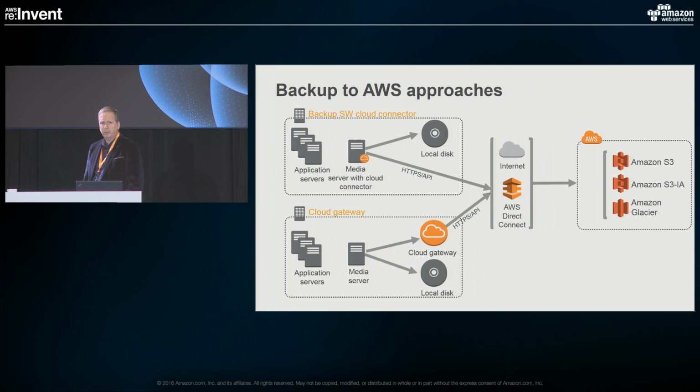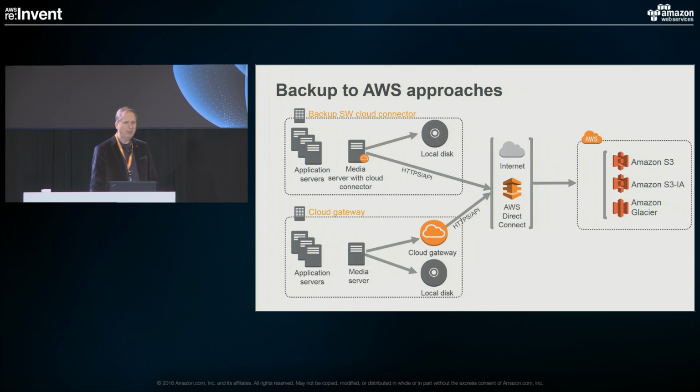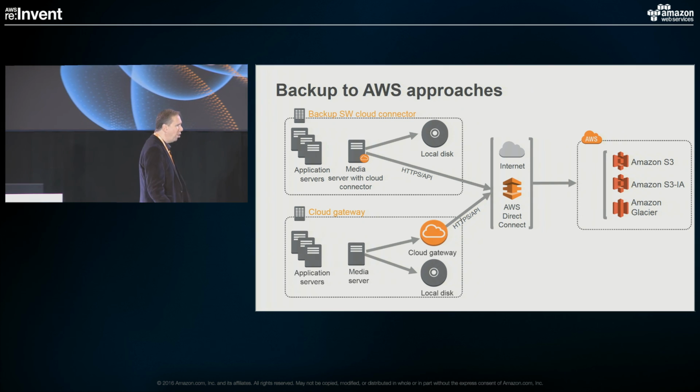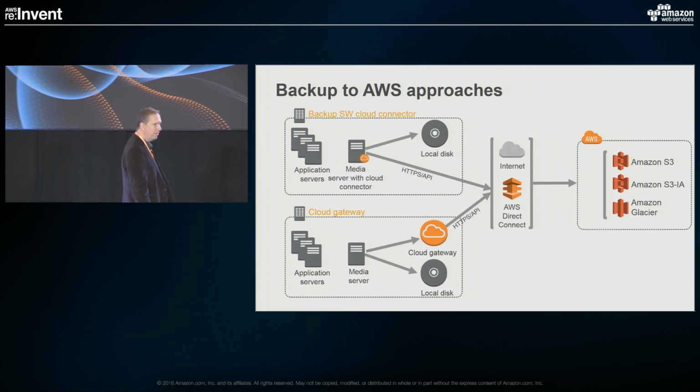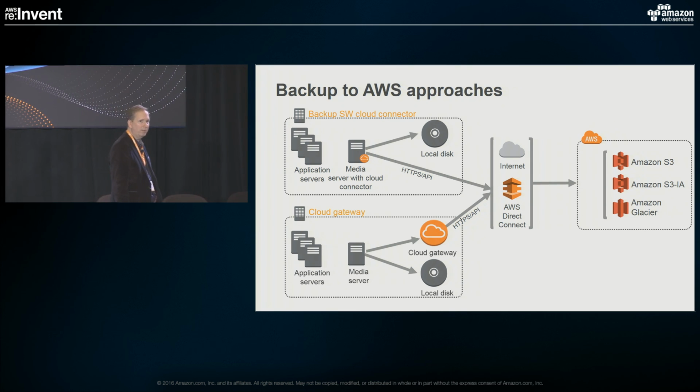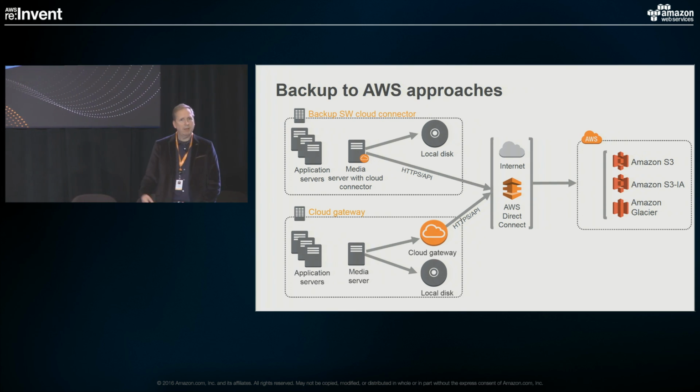So to walk through a couple of the use cases, because again, I think if you looked a few years ago, the only way to get data into AWS for a backup use case was via our VTL gateway solution.